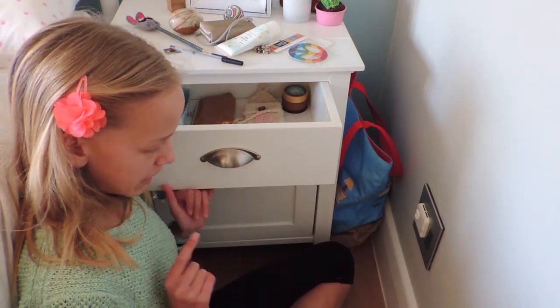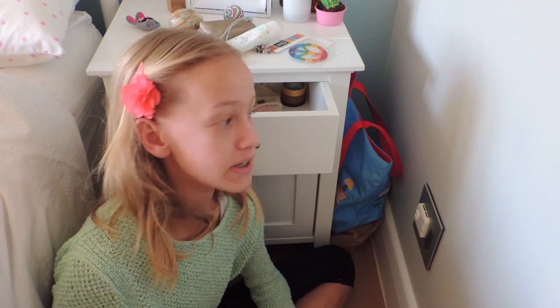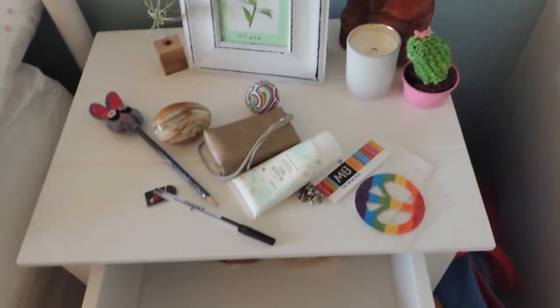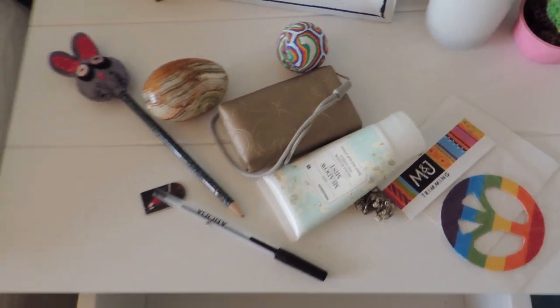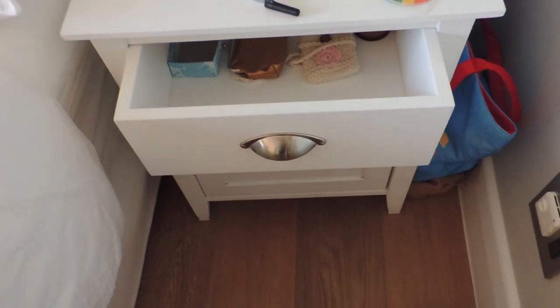Alright, so let me get up and I'm going to show you what I've kept and what I haven't kept. The thing with the side table is finding out what actually needs to go in the side table and what needs to go in my vanity or somewhere totally different, because there's a lot of stuff here that I really don't know why it's here. Okay, so all of this is keep, not the frames that were already there, but all of that. And in here I have a bunch of bags, let me pull it out for you completely.